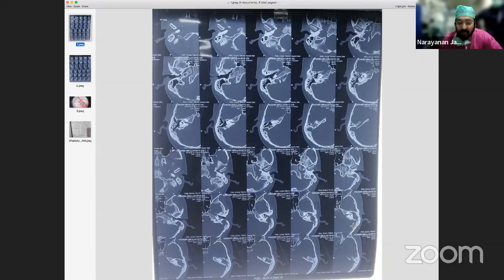And you can see that the patient also has a high jugular bulb. And you can see here that this is the carotid artery. The facial nerve is here. You can see that very clearly here, the facial nerve. And so the mastoid bowl is actually small. And we are going to do inside-out mastoidectomy for this case. Straightforward inside-out mastoidectomy. And we will see what we can do for this gentleman.